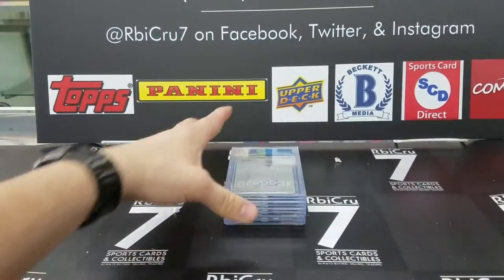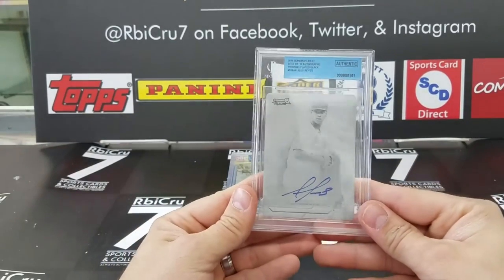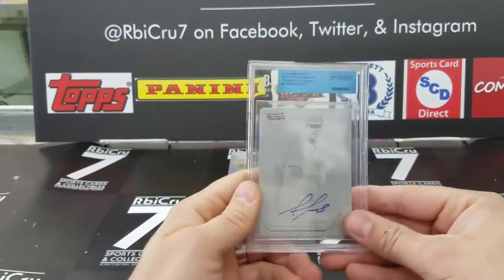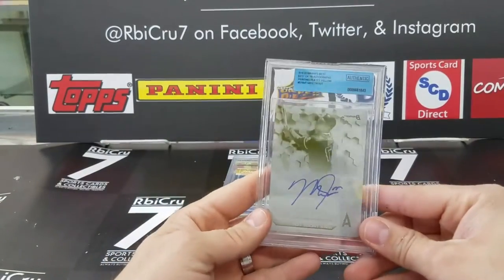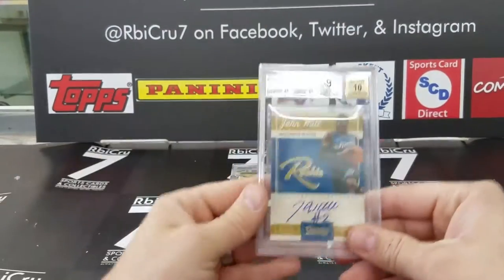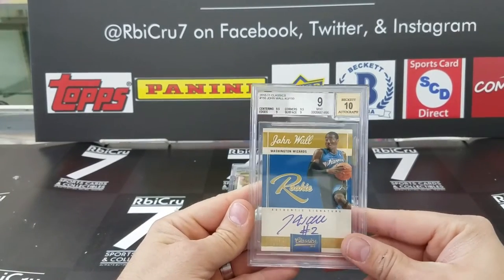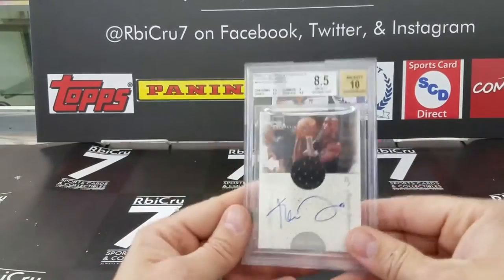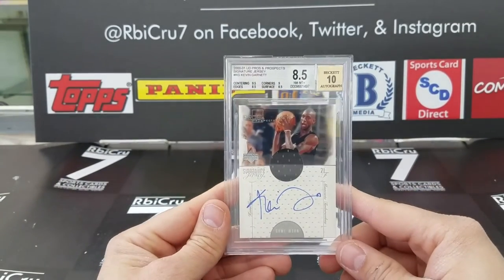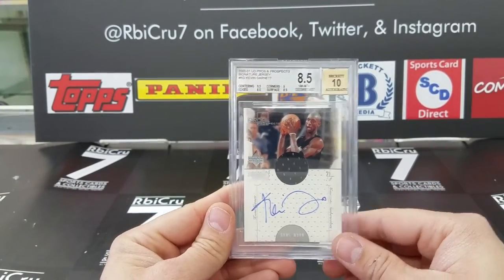Florida Graphics, had some damage on the back. Alex Reyes, printing plate autograph, 1 of 1, slabbed authentic. Mike Trout, slabbed authentic. No auto grade on that one. Then we've got John Wall, Contenders, 9.5, 9.5, 9, and a 9.5, away from a 10. Or sorry, 9.5. And Kevin Garnett, Pros and Prospects, autographed jersey. We did this one faster than the other one: 9.5, 8.5, 8.5, 9.